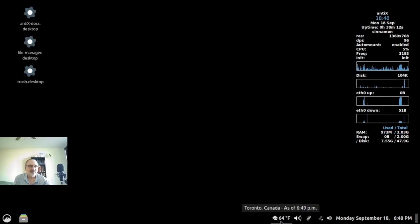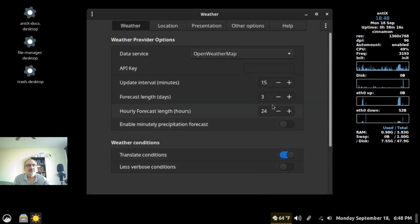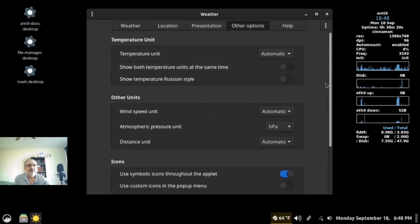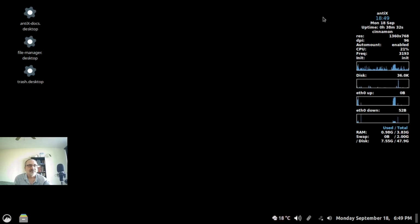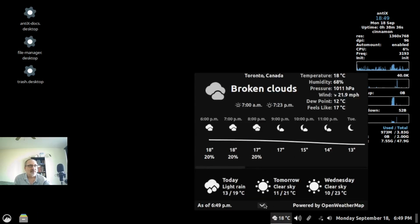Oh, and it's showing it's Fahrenheit. So I'm going to go to Configure. I'm going to go into Other Options. Temperature unit. I'm going to click on Celsius. Now I'm going to close it. Now it's 18 Celsius. This is my weather app.